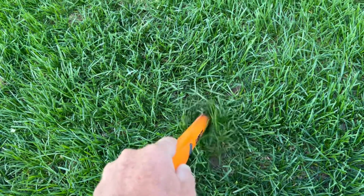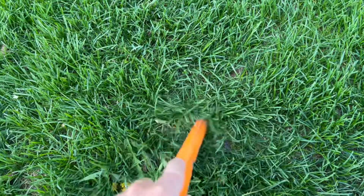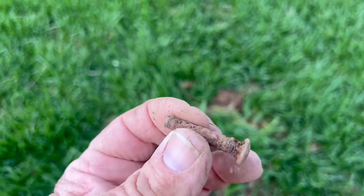This target here is ringing up 20, 21, so it's probably a penny. But let me go after it anyways. A screw. I've been screwed.